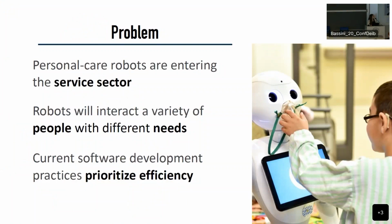In these settings, the problem is that robots will interact with a wide variety of people, with very different needs and very different features, and this constitutes a big issue and a source of uncertainty. Currently existing software development practices allow us to program robots to prioritize efficiency, so time management and battery life management, in a very efficient way.